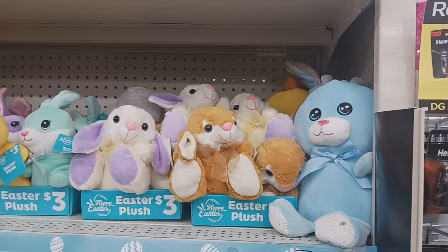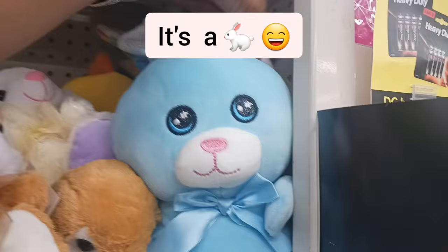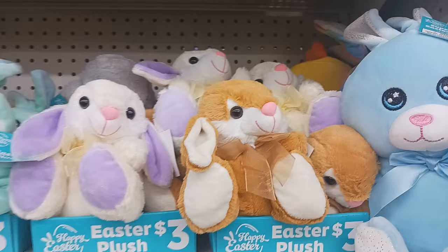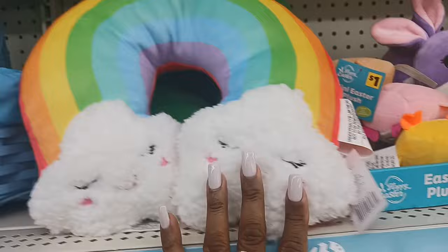Okay, we're over here right now with some of the Easter items they have in. Look at that cute blue bear right there. Well, that's a bunny. He looks like a little bear. Okay, and that's $5. Super soft. That's cute. And they have some more little stuffed animals at different prices. And look at this rainbow. That is cute there. Let's see how much it is. And that's $8. And it's a neck pillow, so that's what it said on there.